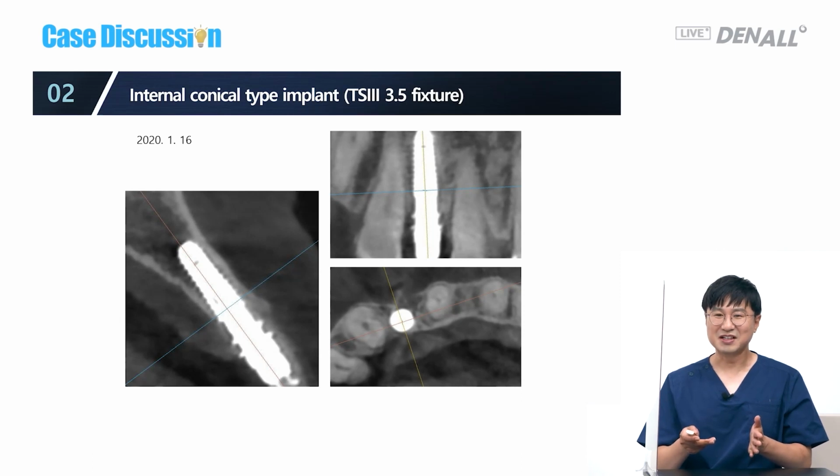I always feel, whenever I use a guide, that when the palatal bone is not as hard as this, you can place an implant very accurately with a guide. When the palatal bone is hard, it cannot be placed very accurately. This is something I have not resolved yet.